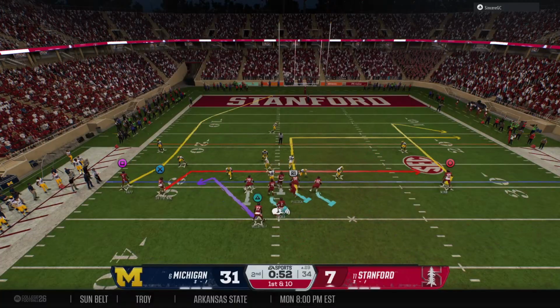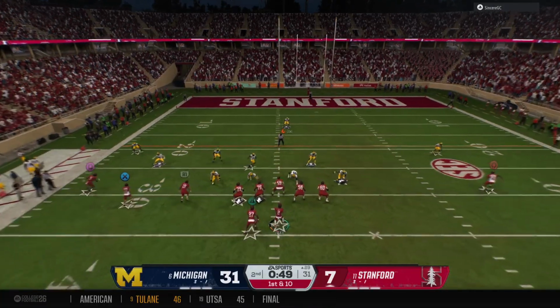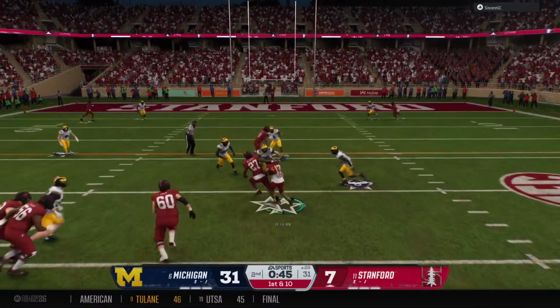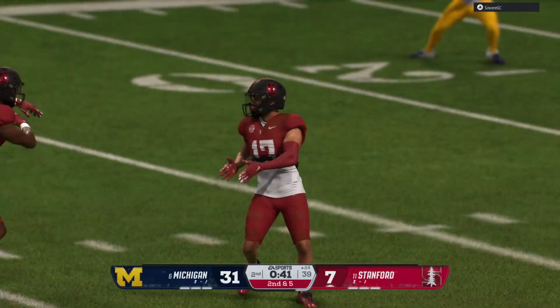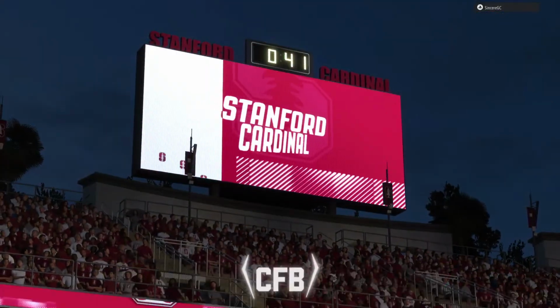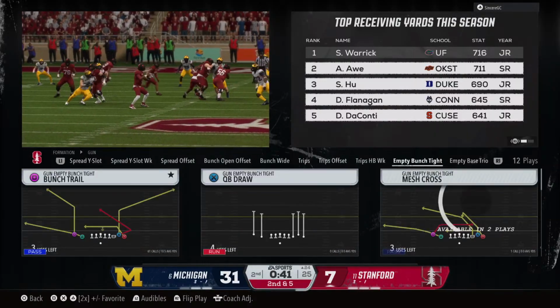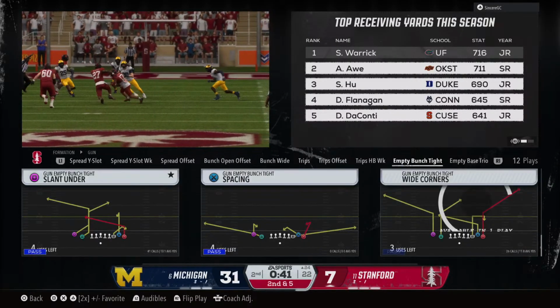Stanford wants to push the pace. To the air on first down. It's complete. Didn't pick up a lot there. Moved it forward just a few. Timeout called here by the defense. It's their first of the half.